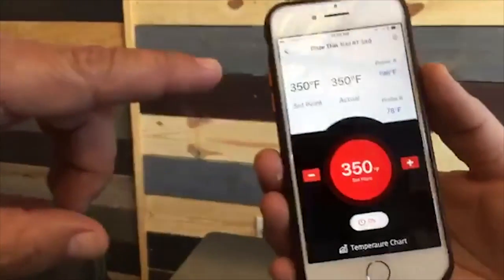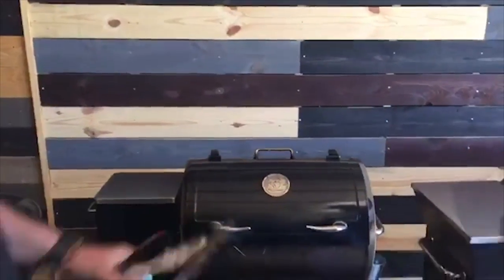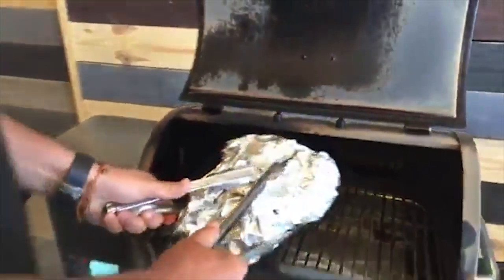This is the Y-Pellet Wi-Fi controller, if you want to show them. I got it right here, big dog. It's on the phone. We had it hot and fast cook at 350, and you can see the internal right here at 196 on your phone. All you have to do is Wi-Fi. You can see that from anywhere in the world. Pull the temp probe out. Let me show you what this guy looks like.